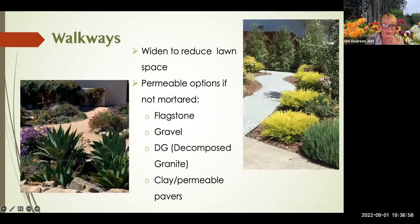And then you have walkways. As you can see here, this is DG. This is the one, the San Juan Capistrano mission, where they had DG. And you can find permeable options, if not mortared. You can find flagstone, gravel, decomposed granite, clay, permeable pavers. DG can get hot, although it absorbs the rain, water, and irrigation. You don't get the runoff that you would get with a hard surface.